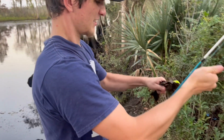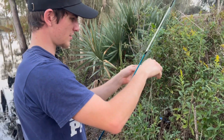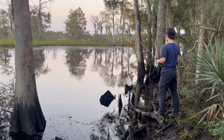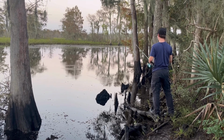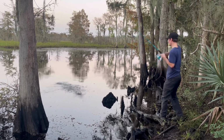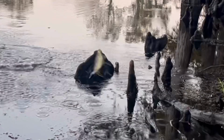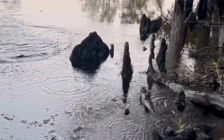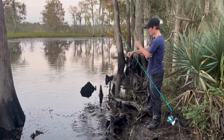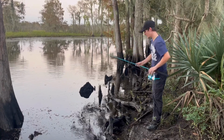Get this, I think it's a dead lily pad or something. All right, he smoked it. Let's catch another. There's this big patch of seaweed up there. Oh, it's a big crappie. Dadgummit. I was just trying to say, there's a big patch of seaweed that kind of comes out to a point right there. And I was gonna say, I bet something ambushes it when it comes out there. Of course, I wasn't prepared.